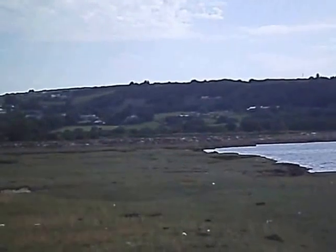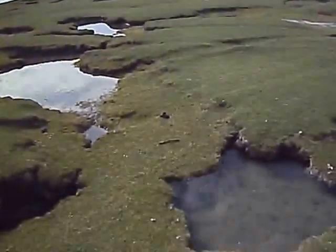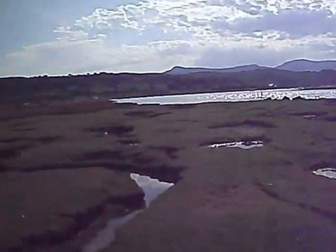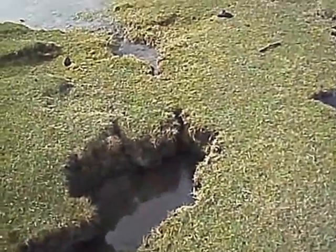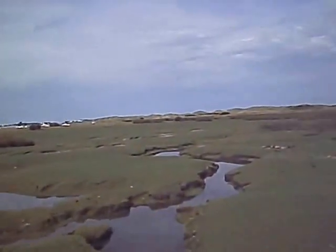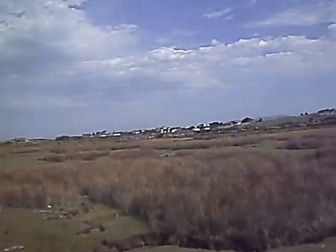Okay, I'll go around here and come back to the car. These little ponds, temporary ponds formed by the high tide. Of course it's now retreating. So this grassland, although it's often flooded, is popular with the sheep. I think they must like the taste of the salt.